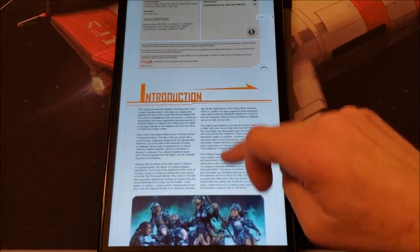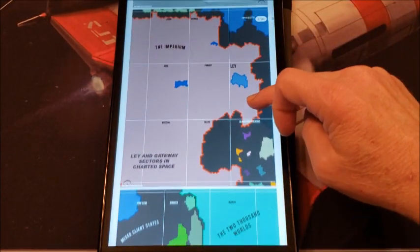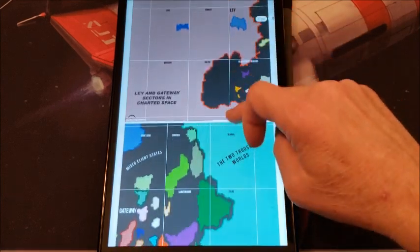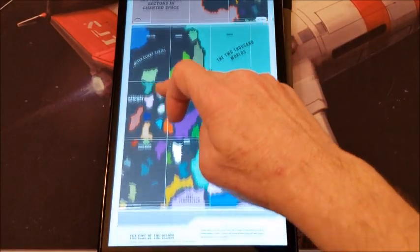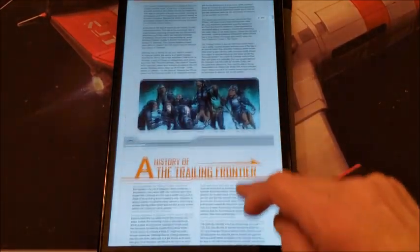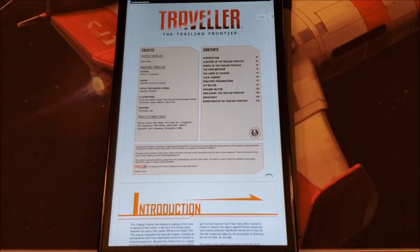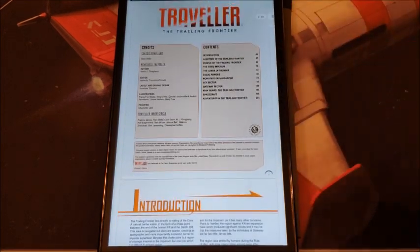And by Trailing Frontier, we're looking at the opposite of the Spinward Marches. Here is the Imperium. We are over here, in Ley sector and Gateway sector. So if you were to look on the Traveler map of the Traveler universe, you would be looking to the areas to the right. You have the Salamani Rim down to the bottom, and then you've got Spinward Marches to the left, and then to the right would be the Trailing. It's all based on the directions for the galaxy used in Traveler. Trailing is the direction that the galaxy is not spinning in.